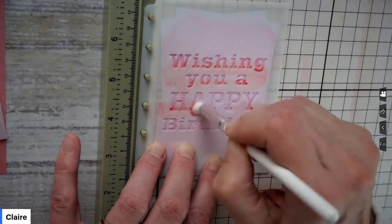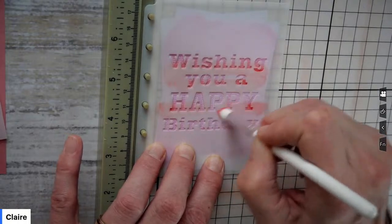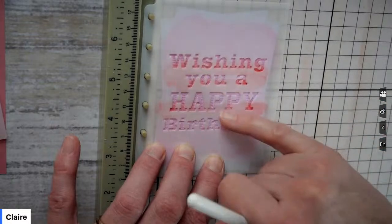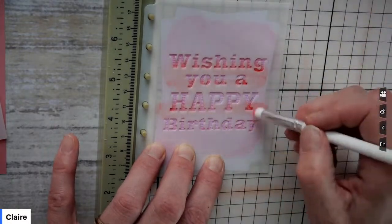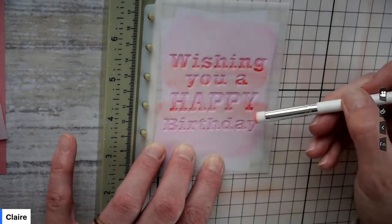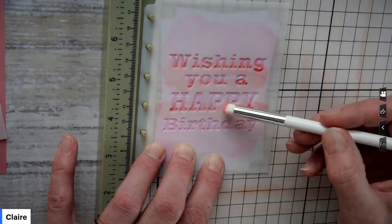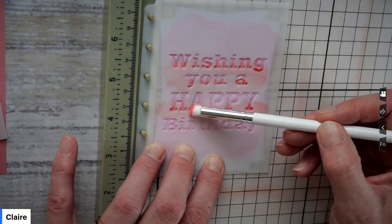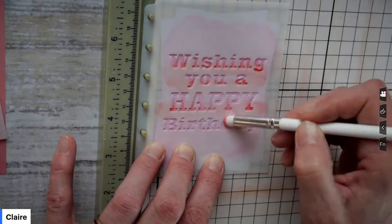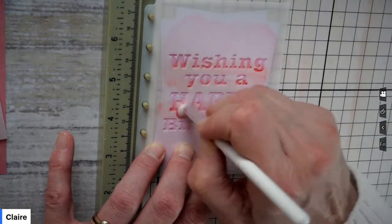The advantage of using the smaller brushes is that you can obviously contain where you're putting that ink, because if you're doing this, what you don't want to do is tip into that word. Although what actually might be a nice idea, thinking about it, you could ombre from the bottom upwards on happy, but then you could ombre from birthday from the top downwards. So what you could do, you could actually tip into both words at the same time. That might be a really nice way to do it as well.